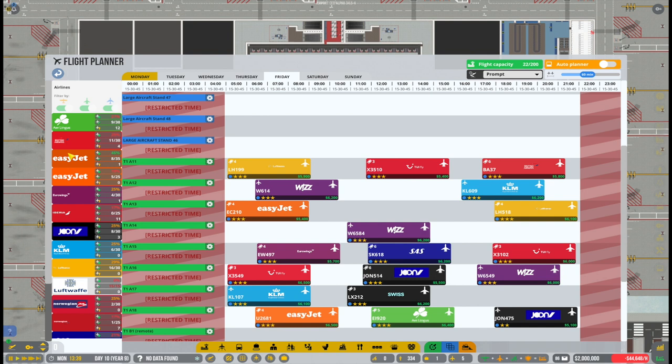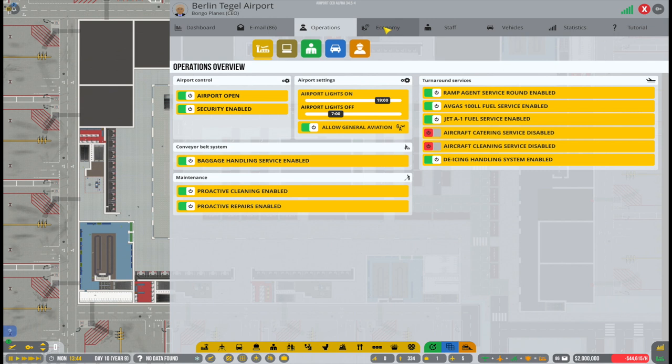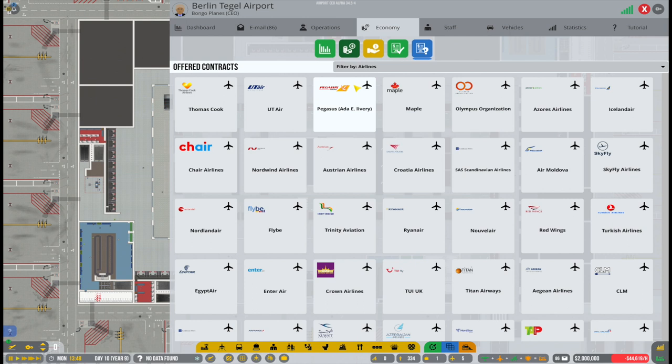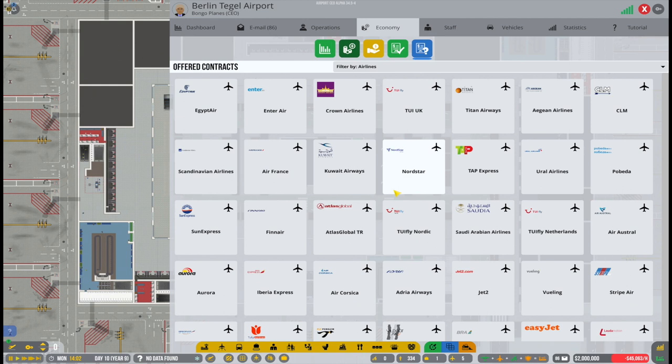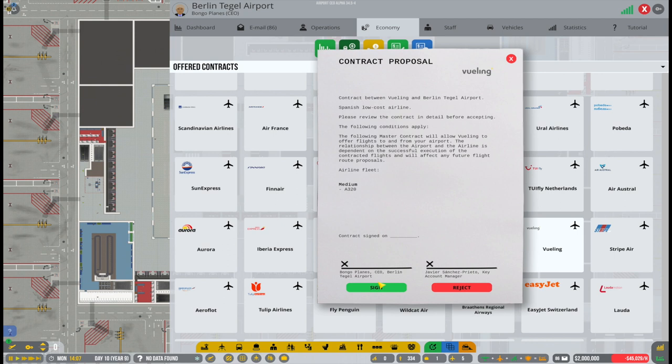So let's see where we have contracts offered and airlines. That's good. Okay, let's see what they have already loaded into the game right now. Azerbaijan Airlines was one of your requests, which I'm happy to oblige with, because I think they could look really nice, and it's an airline that I've only recently added, and I actually haven't operated at any other airport yet. Vueling was also a request.